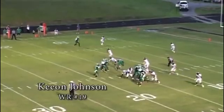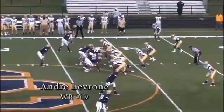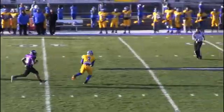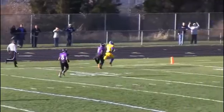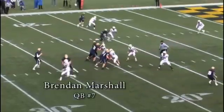3 wide receivers, 2 in particular, Keon Johnson and Andre Leverone, who are size receivers, athletic. The younger brother of Perry Jones, who's probably an all-everything utility guy. I think he fits nicely with this class. And then 2 quarterbacks.